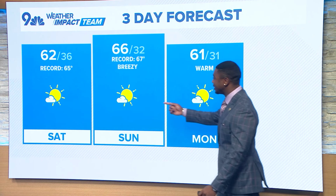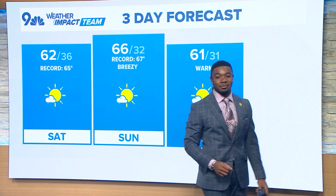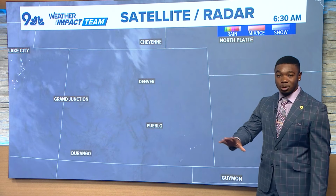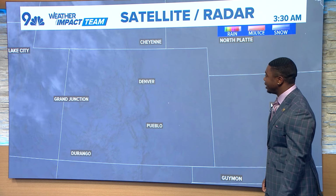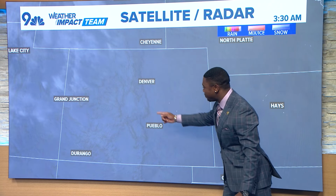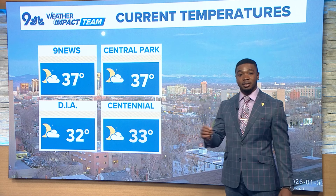Here's your 3-day forecast. 62 is what's in the forecast for this afternoon. Very close to that record of 65. As we head into tomorrow, even the upper 60s, that record is 67. So warm temperatures is here to stay for the next couple of days. Satellite and radar, really not much going on. You can see a few passing clouds over towards the high country, and we'll see an increase in cloud coverage once we head into the afternoon hours.